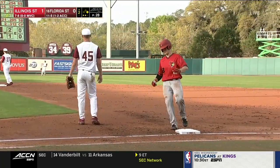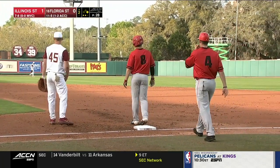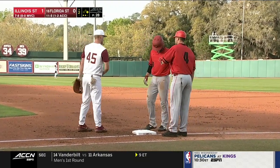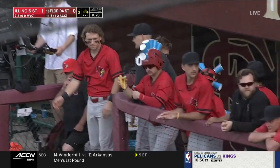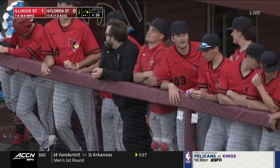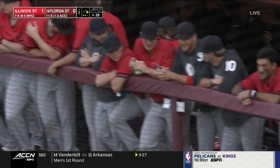Elijah Cabell puts that one away. There's two gone. Illinois State left Normal, Illinois, February 27th for a series. And they will return March 15th.